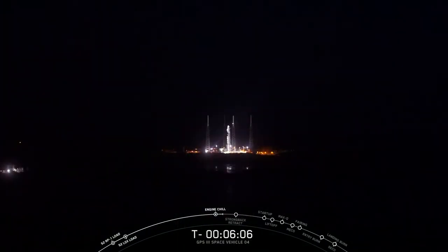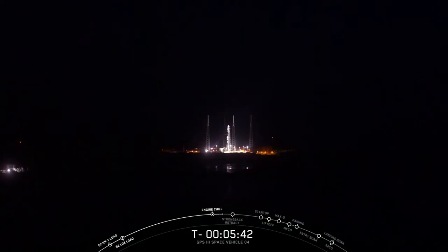Currently, the range is green, ready to support. The weather, the only thing we've really been watching is the ground winds. They've been marginal, but for the moment, everything continues to look good. We've got about 17 miles an hour from the east. That's within limits. Now, if we do have to call a hold on today's launch, we have a backup opportunity tomorrow with liftoff time scheduled a few minutes earlier at 6:20 p.m. Eastern time. Now, all systems continue to be go for a liftoff just past 6:24 p.m. Eastern time.